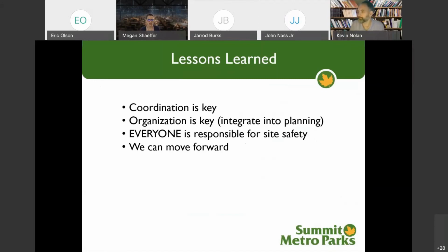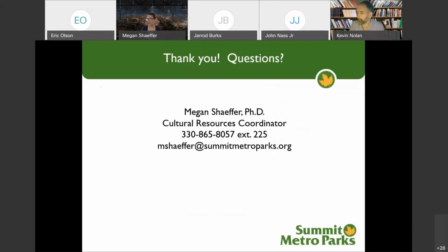But it's really just upfront organization and then consistency on the site. And I think a big part of it is making everybody responsible for site safety. And that to me is no different than any archaeological site. Everyone who's on the site, who's working on the site, is responsible for site safety. And this is just a different aspect of site safety. So that is my presentation. I think I came pretty close to 20 minutes.